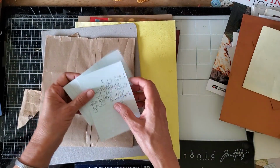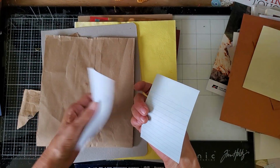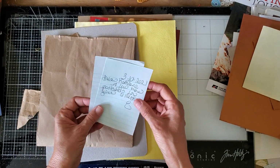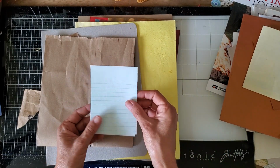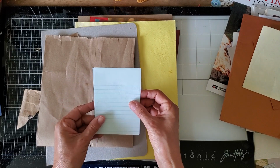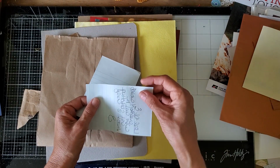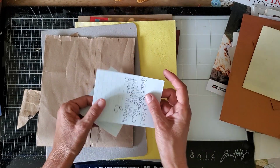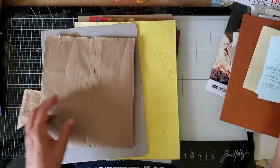And then there are just these little notes that end up coming to you, and you can just use that paper, again, as journaling to glue on the back of a tag of some kind, or I can use the writing as graphics in a collage.